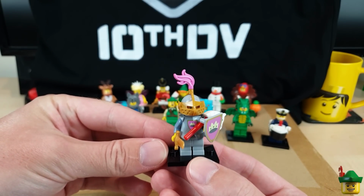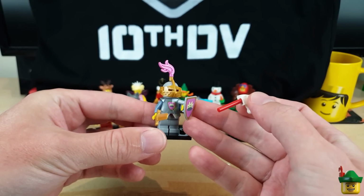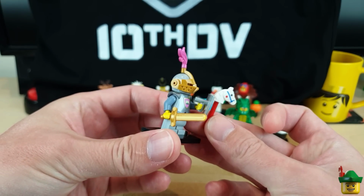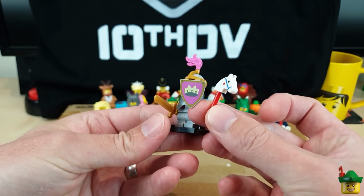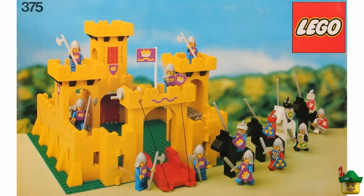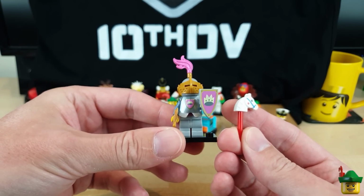minifigures, which is the Knight of the Yellow Castle, which may well be my favourite one of the whole line, actually. For a start, we get 3 accessories. A sword, which I guess we need, the shield, which has got this wonderful old logo on from that yellow castle back in the, what was it, late 70s, I think, rather than early 80s. And then this hobby horse. We haven't even got enough hands to hold everything.